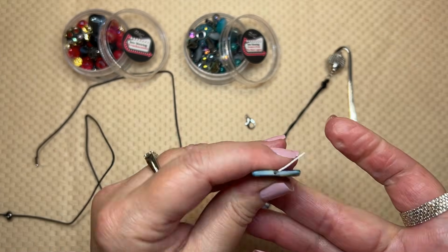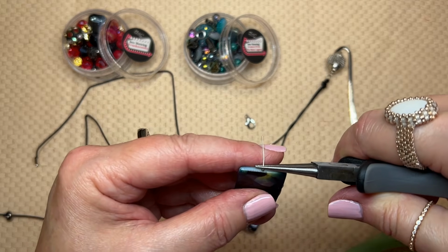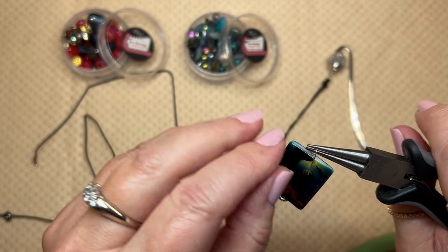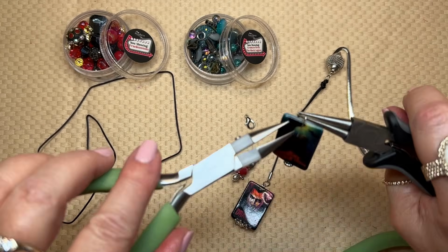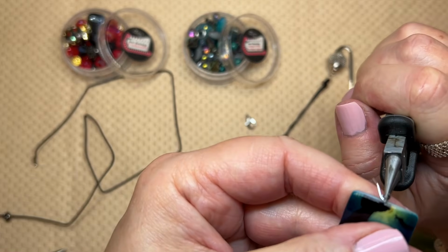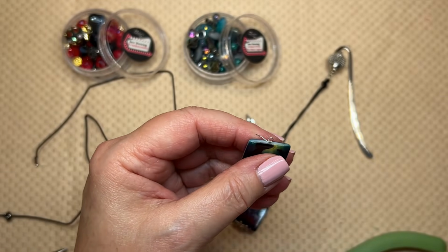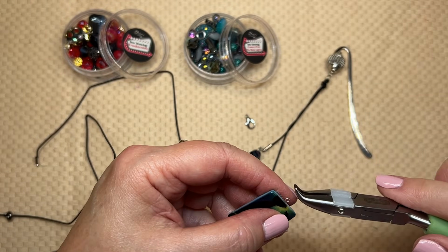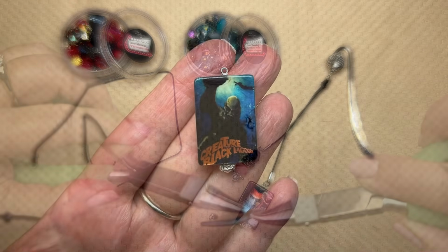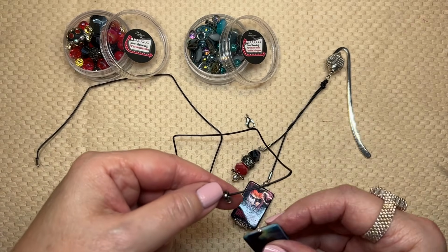I'm going to bend that, and just to make sure it's secure, come in here and get a little wrapped loop. These are really tricky to wrap around. They're kind of chunky, but just go slow and get it in there. So it looks like that, and we'll open this again.